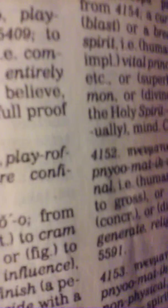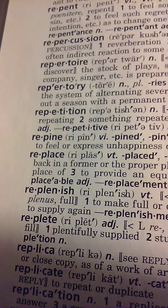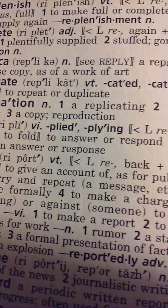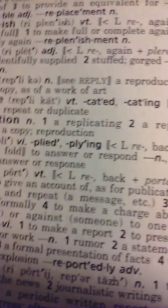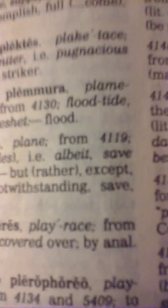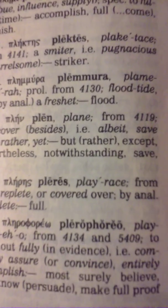and the word replete is over here in the English dictionary. Replete. Oh, it's down here. Okay, replete. Very top. Replete. Plentifully supplied, stuffed, gorged. So plentifully supplied. That's a good way. That's a good word. That's why they use the word fulfilled in that other version. I mean, plentifully supplied would be like fulfilled, right?